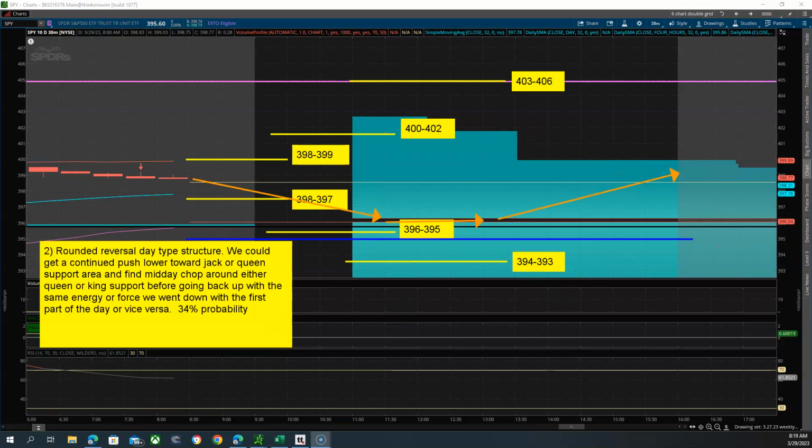All right, our next scenario is going to be our rounded reversal day type structure. We could get a continued push lower toward the Jack or Queen support area, find midday chop around either the possible Queen or King support before going back up with the same energy or force we went down with in the first part of the day. So that is our rounded reversal day type structure.